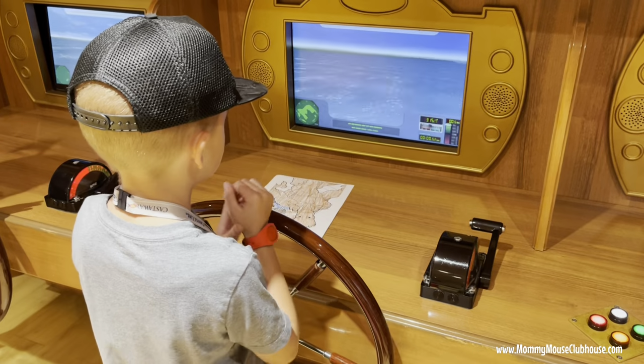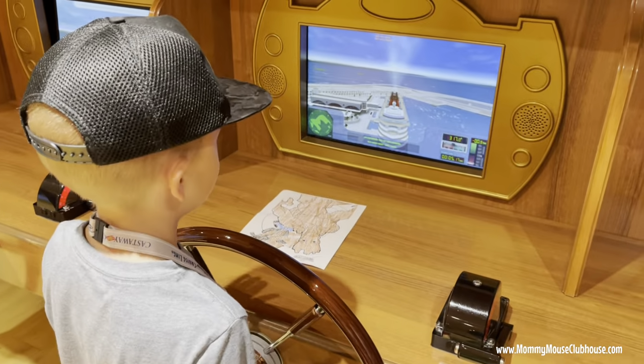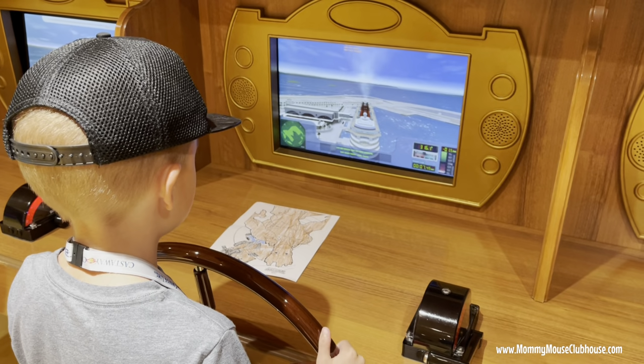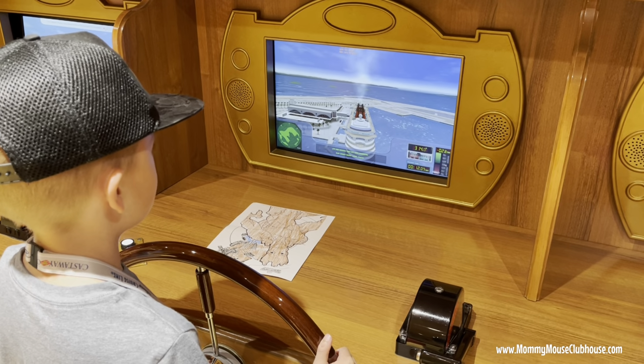Give me a thumbs up. Which one are you steering? So you are in Cape Canaveral with the Disney Magic. This is the hardest one. And you're a captain. Okay, don't crash the ship. I will. That's going to be expensive.